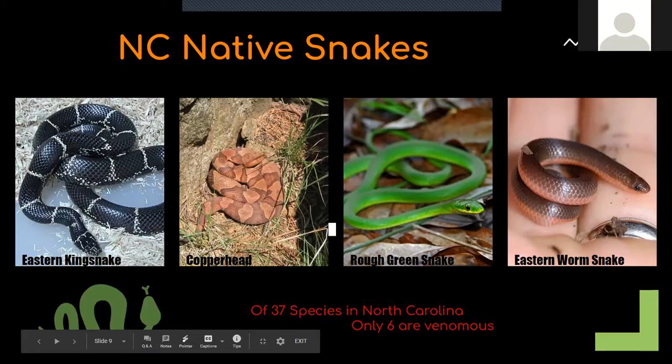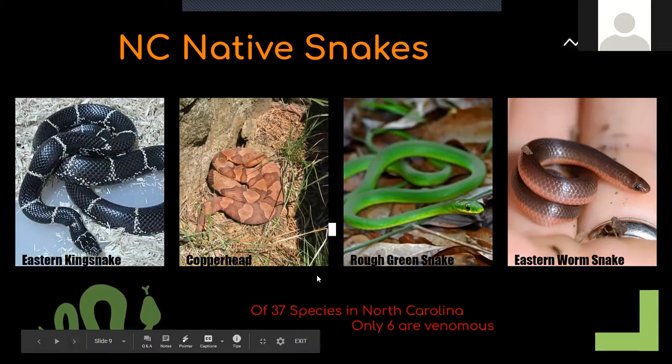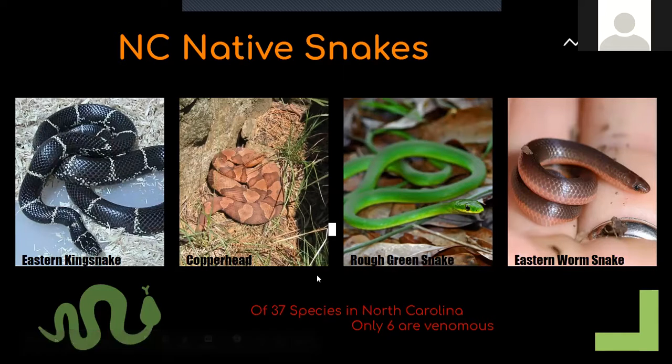And any snake is going to look at you and think you're too big to eat. So a lot of times, unless they feel so threatened that they have to do something or you startle them, they're going to go the other direction. So unless you start picking on it or you accidentally step on it, it's probably not going to hurt you anyway. One of the really cool snakes on the screen is that eastern king snake, that black one with the white banding.